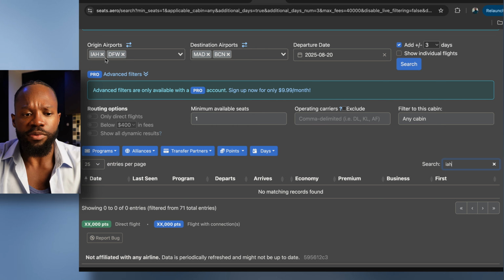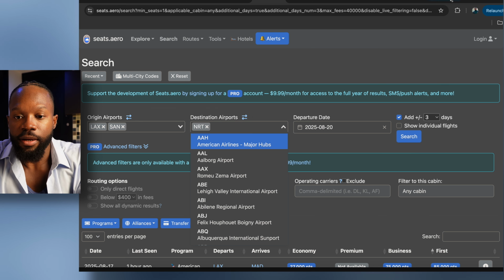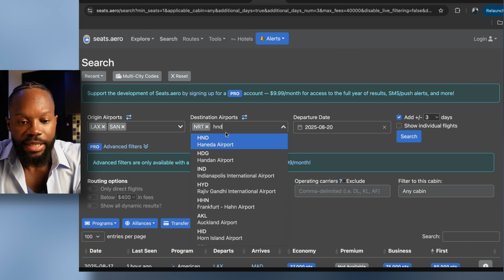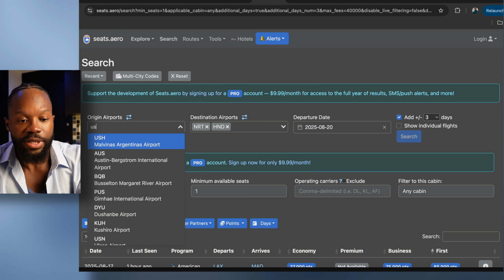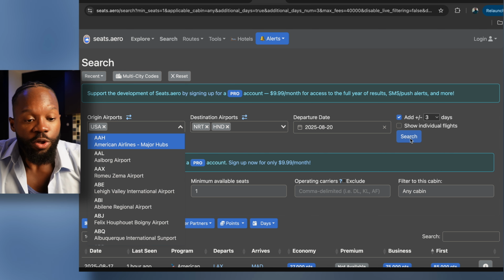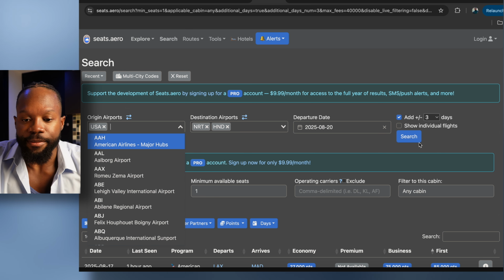Let's do another example. Let's say you want to go to Tokyo. So you have NRT. I also just did some Googling, and Tokyo also has the HND airport. And you can position yourself from anywhere in the US. These are the large airports. You could also do things like if you're loyal with American Airlines and you have flights with them, you could filter like that.